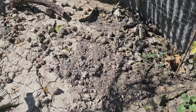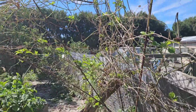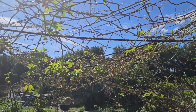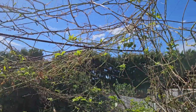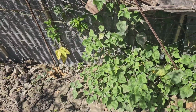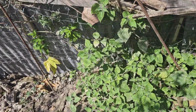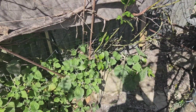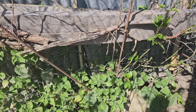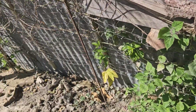So these are our fallen passion fruit off the vine, the tunnel, which if you've watched any of my videos you'll know was a real point of pride. It's 3 meters by 3 meters and 2.5 meters off the ground, and the vine just absolutely covered it. We kept gooseberries along the bottom, beautiful orange berries as a ground cover, and 3 purple passion fruit vines, 1 golden passion fruit vine, and a red banana, aka vanilla passion fruit vine.